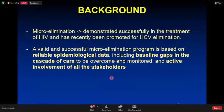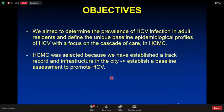So before we can set up the goals, we need to understand the problem. That means we should base on reliable epidemiological data, including baseline gaps in cascades of care to be overcome and monitored, and active involvement of all stakeholders. For this reason, we tried to collect data to determine the prevalence of HCV infection in adults resident in Ho Chi Minh City and define the unique baseline epidemiological profiles of HCV with a focus on the cascades of care in Ho Chi Minh City.